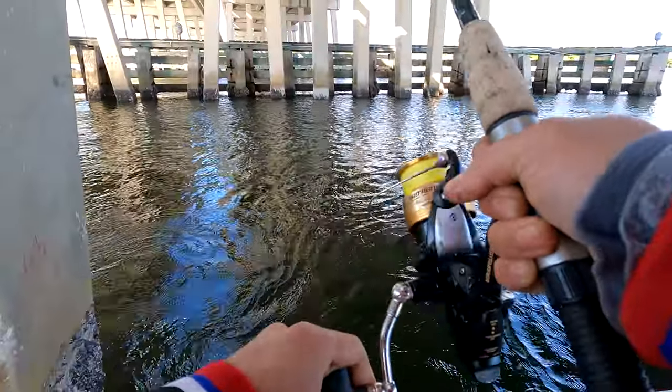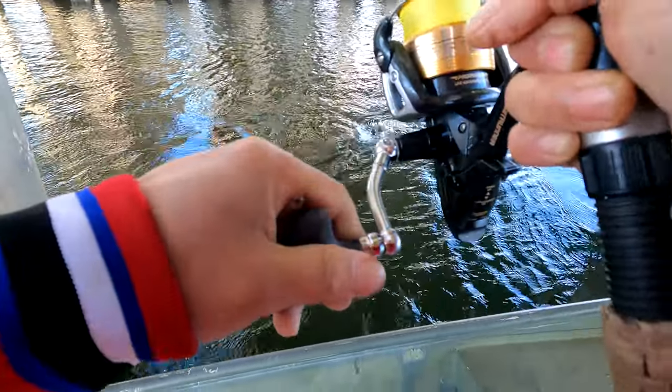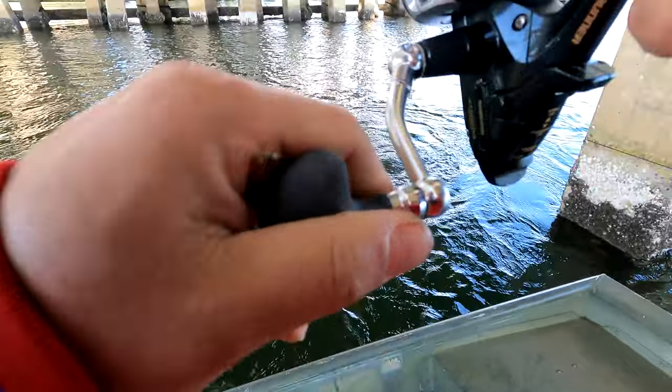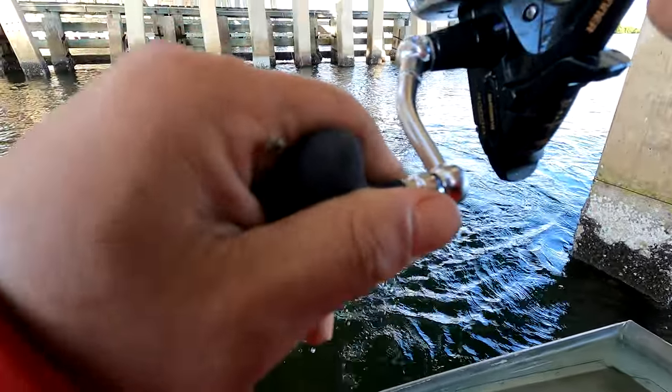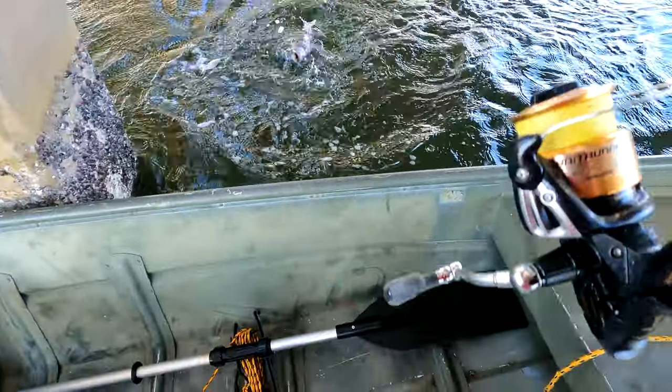Oh yeah. Big boy. Woo! I got him with it. With a crab claw.